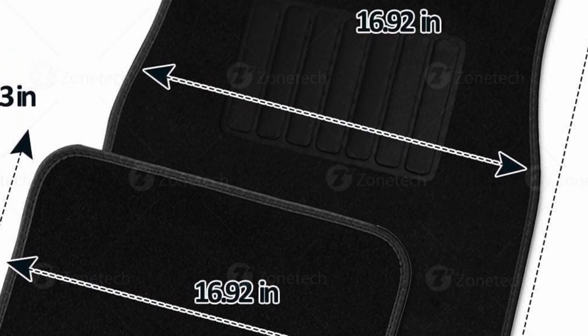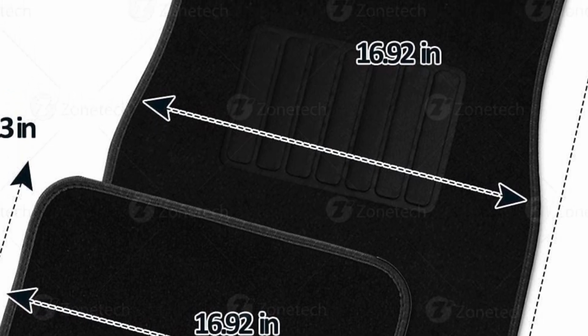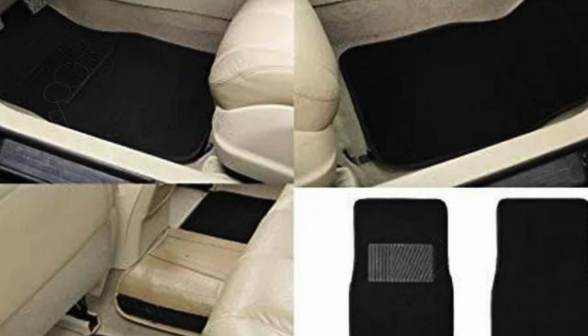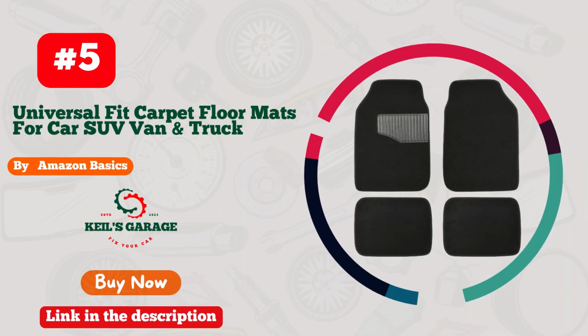Whether you prioritize style, comfort, or functionality, the ZoneTech All-Weather Carpet Vehicle Floor Mats excel on all fronts, offering a blend of aesthetics and practicality that few products can match in the category of car floor mats. If you're looking to upgrade your vehicle's interior with reliable, stylish, and easy-to-maintain floor mats, look no further than the ZoneTech All-Weather Carpet Mats. Number 5.